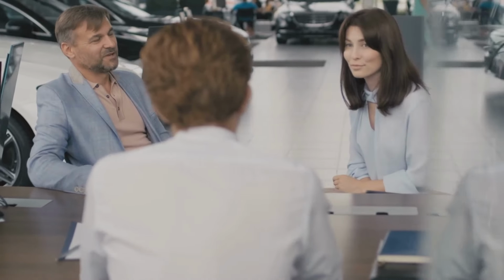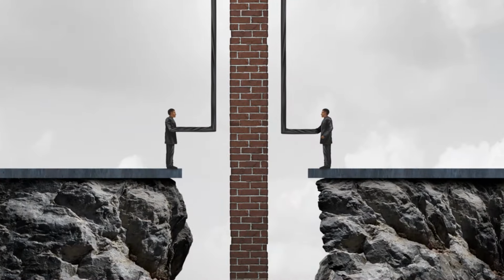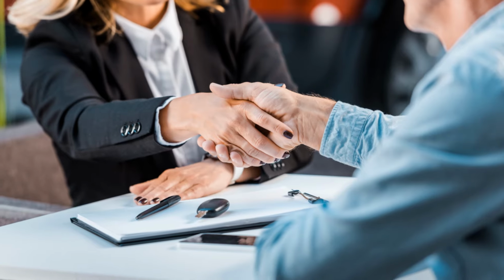This is where those negotiation skills come into play. Remember, it's all about finding a middle ground, a price that both parties are comfortable with. And hey, if you can throw in a few extras, like a set of floor mats or a free oil change, it can sweeten the deal and make the buyer feel like they're really getting a steal.